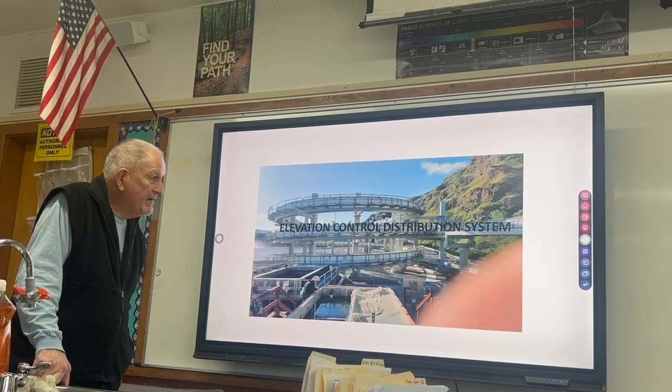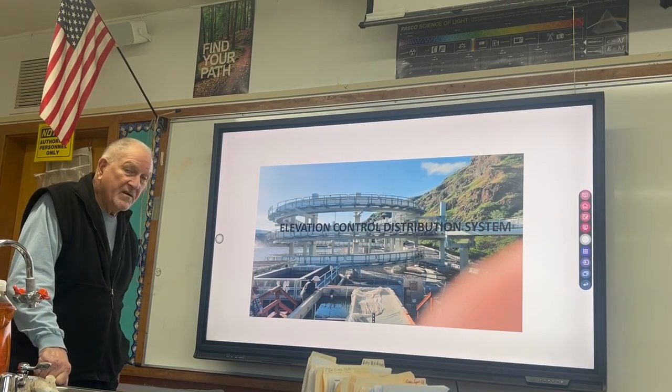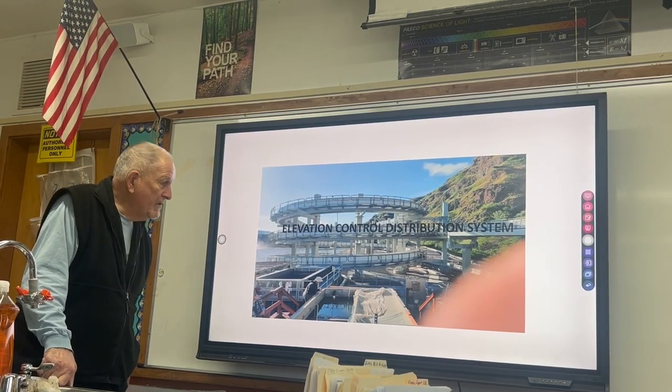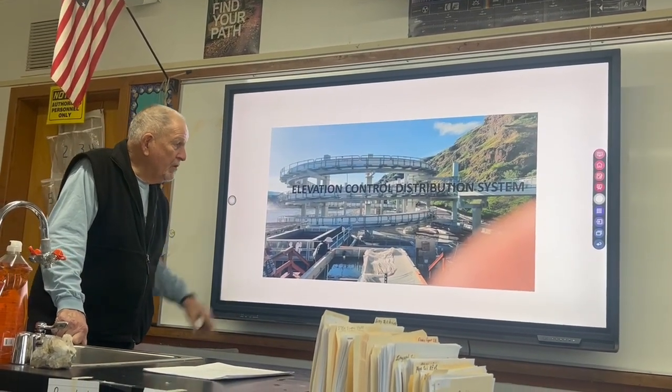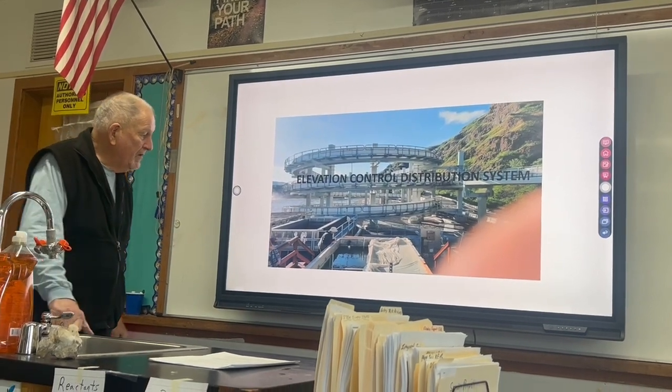And by doing that, they eliminated the descaling. The fish coming down are in so much better condition now than they ever were. This is another indication of what the people are doing at the dams to make it work. This is well known around the world now, and people are coming here to evaluate what's going on.